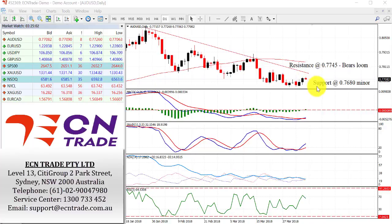Measuring the quality of the daily studies, the MACD is still at this stage not fully bullish, even though it's just sneaking above the zero axis. The stochastic is slightly mixed, but holding to a bullish case, but the RSI is not supportive. Therefore, my view, while the main downtrend holds around that 77.45, is negative.